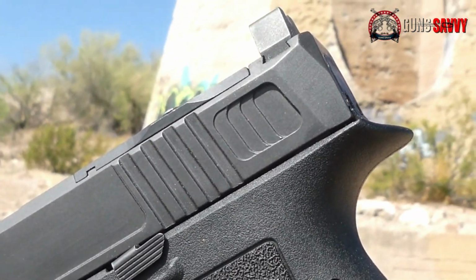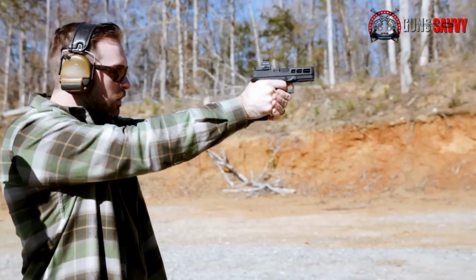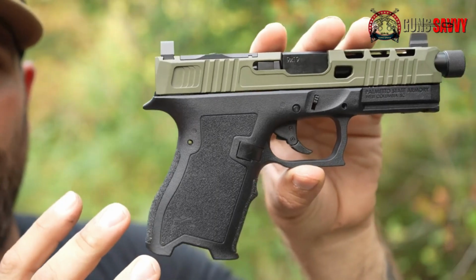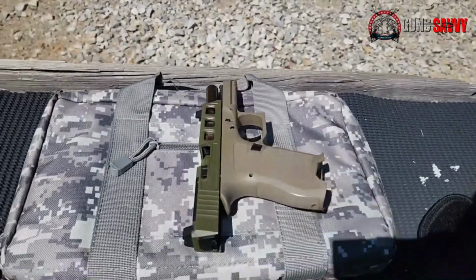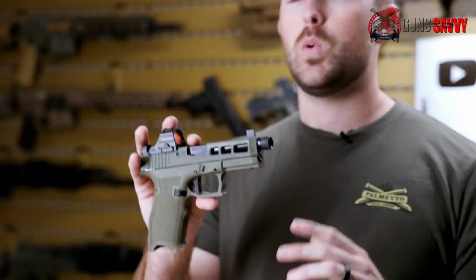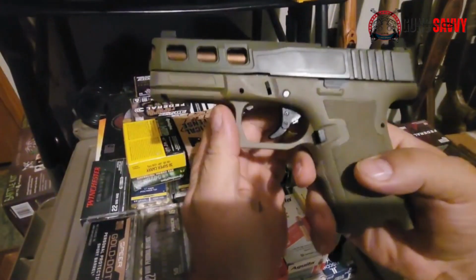Another plus is that the slides are cut for an optic, but are only compatible with Trijicon RMR pattern red dot sights. Caliber: 9mm. Capacity: 15+1. Action: single action, striker fired. I've put more than 1,000 rounds through a Dagger, and really didn't have any complaints besides the stiff trigger, which I was able to remedy with a couple of aftermarket springs. Barrel length: 3.9 inches. Sights: black iron sights, optic compatible. This isn't a best-in-class gun, but it's one of the best handguns for beginners. And like the Glock G19, it's easy to learn and can be used for many years to come.